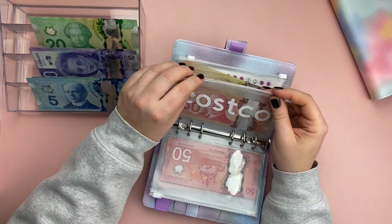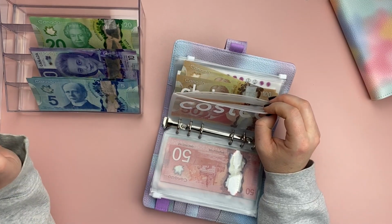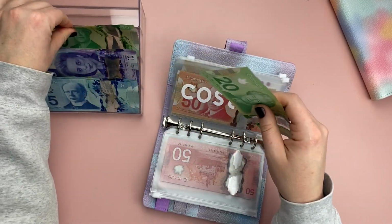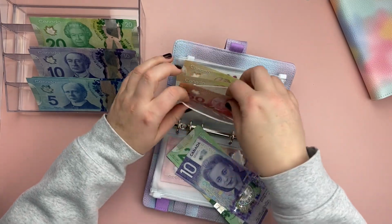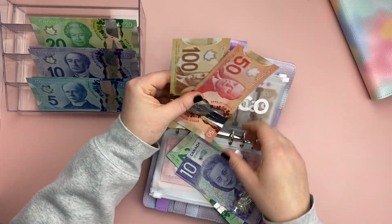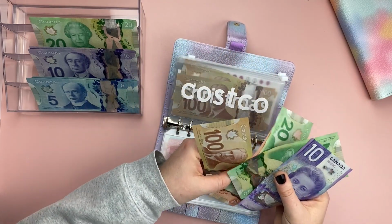Okay, and then Costco, I was going to be putting $50 towards. So let's see what I have here, because I'm planning to go to Costco maybe on Monday. So I've got 200 now.